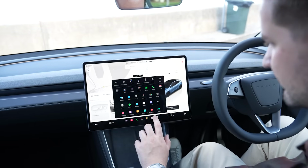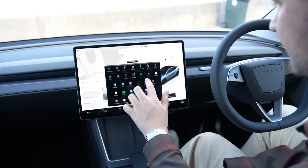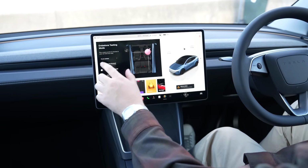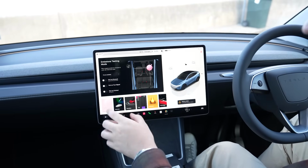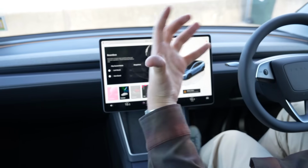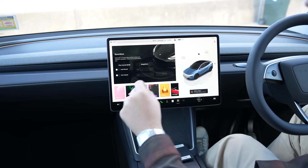Oh, and while we're looking at the arcade, there's one more app that I absolutely love, which is the toy box. Yes, you can play fart sounds inside the vehicle and outside the vehicle too. But I want to go over here to the boombox because this is hilarious. You can play songs outside the vehicle, and I've got just the song.